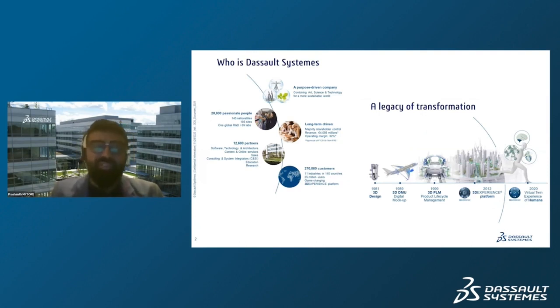And we have about 20,000 passionate people across 140 countries. And Dassault Systèmes has the largest PLM and 3D experience market share with more than 270,000 customers, along with 12,600 selected partners. And we proudly say that we've been the catalyst and enabler of the world's greatest industrial transformation. And every decade, we have helped manufacturers to disrupt how products are designed and made and to rethink their whole manufacturing and supply chain methods. And we are in the 5th stage of our journey.